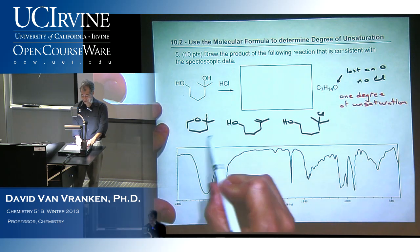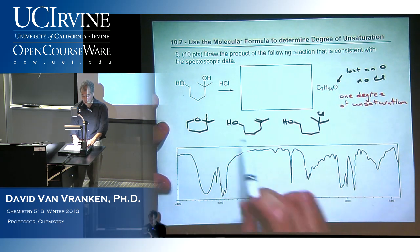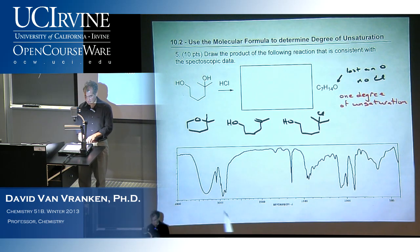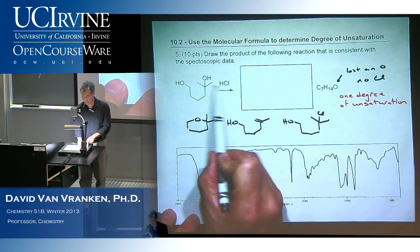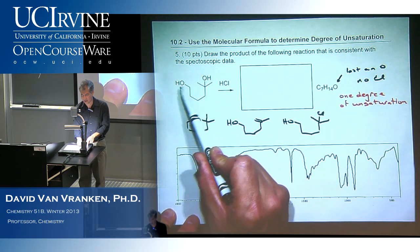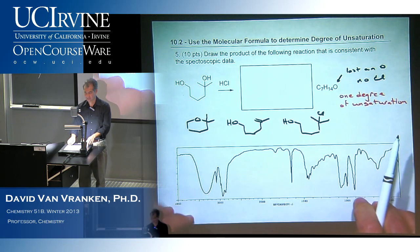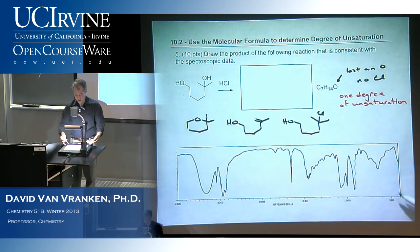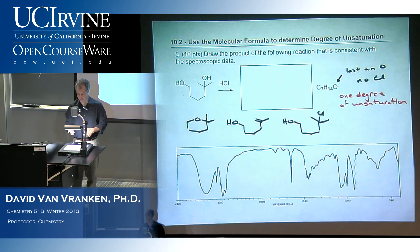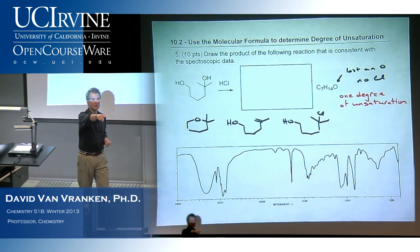So really, there's 2 structures here that match the molecular formula, and I would need some extra piece of information to figure out. It's kind of clear from looking at the molecular formula that I lost a hydroxy group, probably the tertiary one, and then something happened. And so now on the bottom of this problem here, I've given you an IR spectrum. In other words, you need 1 extra piece of information to help figure this out.